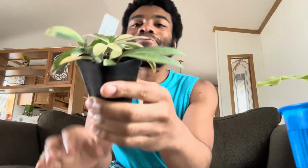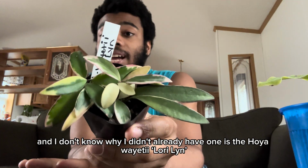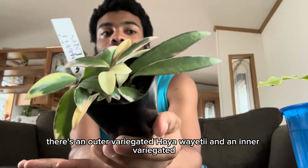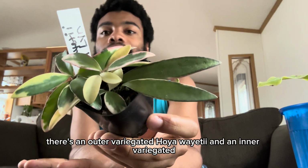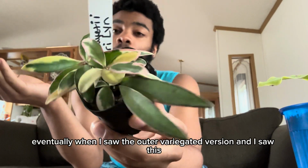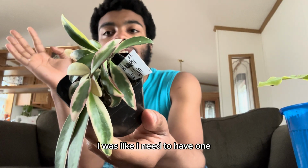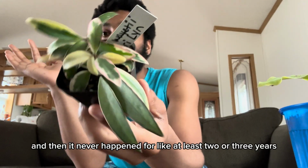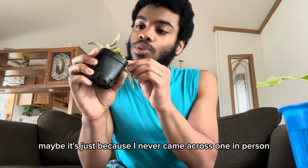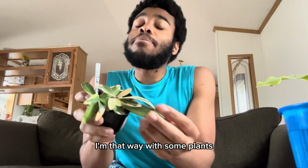Back to the plants. So another one that I have been wanting for the longest time, and I don't know why I didn't already have one, is the Hoya verticillata Lori Lynn. There's an outer variegated Hoya verticillata and an inner variegated. You can find the inner variegated version pretty easily. When I saw the outer variegated version, I was like, I need to have one. And then it never happened for at least two or three years. Maybe it's just because I never came across one in person and I wanted to make sure that I got the most perfect one.